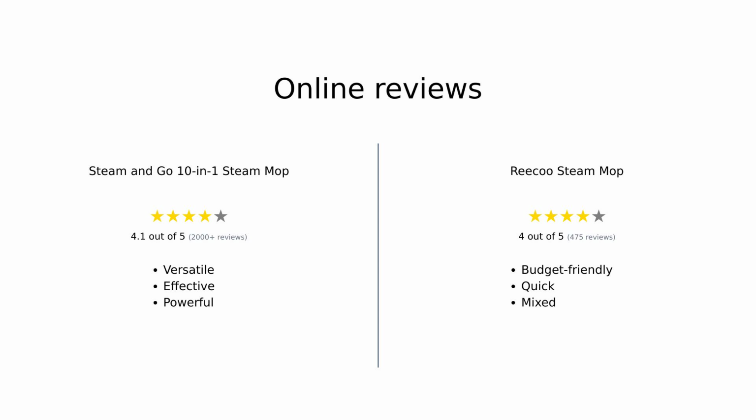In summary, the Steam and Go is praised for its versatility and powerful steam output, making it ideal for various cleaning tasks. Reviewers appreciate its effectiveness on different surfaces, although some mention issues with the pads and durability. The Riku, while more budget-friendly, receives mixed reviews regarding its cleaning performance and reliability. However, many users still find it effective for everyday cleaning tasks, especially for quick jobs.